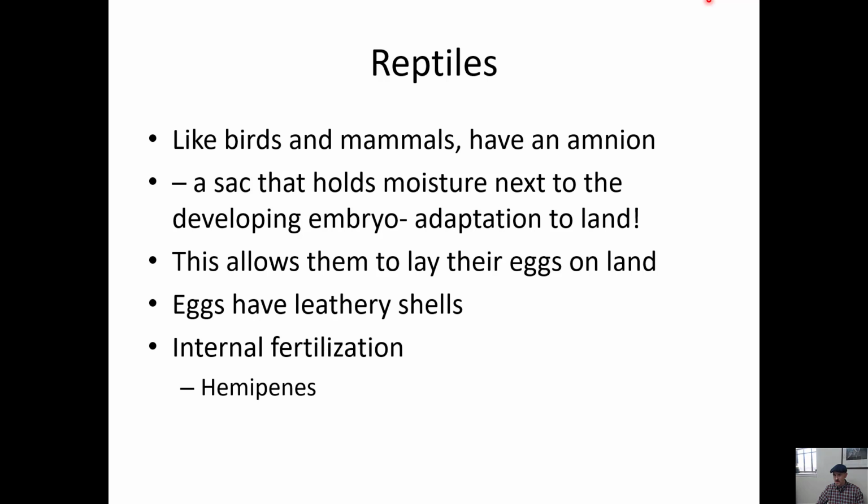So they no longer need water for sperm to reach the egg. A lot of reptiles have hemipenes, which is kind of like a double-headed penis, and they have internal fertilization. This allows fertilization to happen on land, and then the egg can be laid on land. There's no need to return to a standing body of water to have offspring.